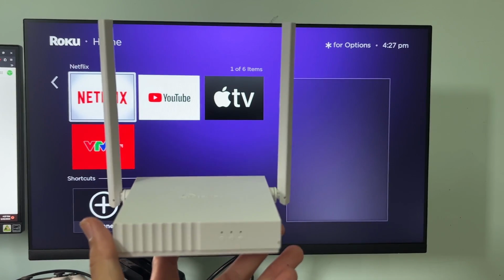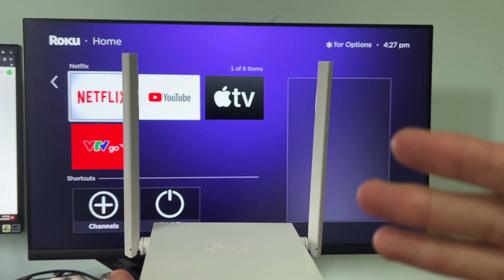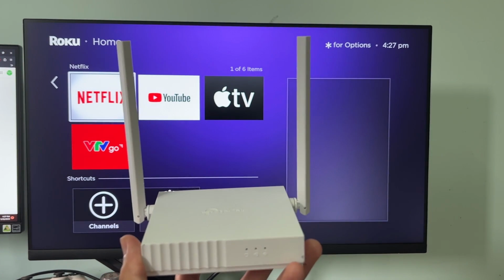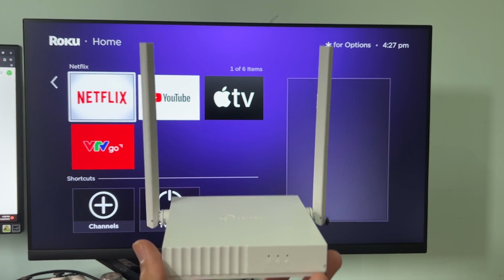Before we start, you need to make sure that your router and Roku device are located near each other. If possible, put them in the same room. Keep your router in an open space off the floor. Routers get better reception when on a desk or bookshelf.